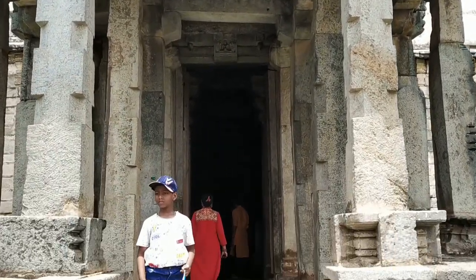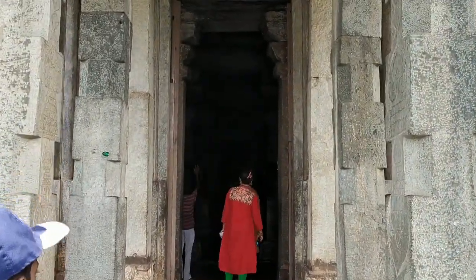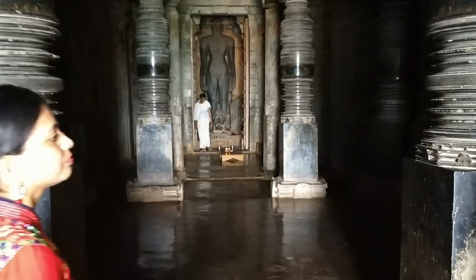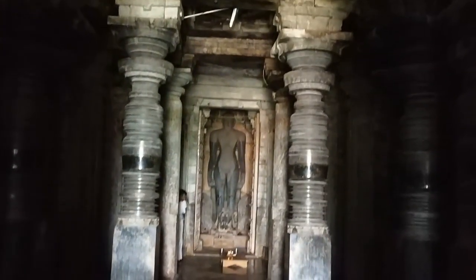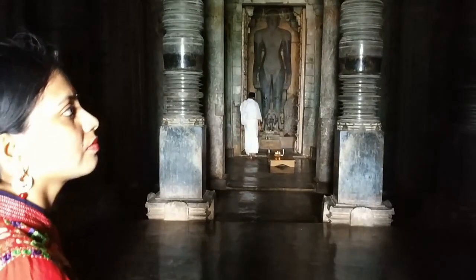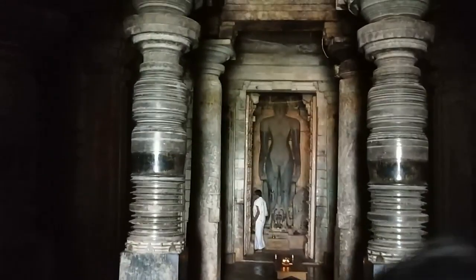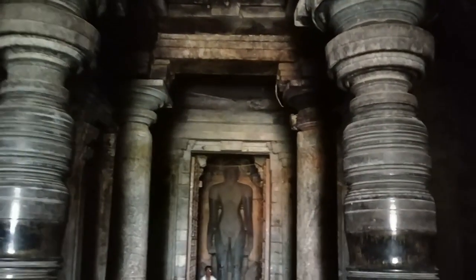Shantinath Basadi, built around 1192 AD. Shantinath sculpture, this is 18 feet.